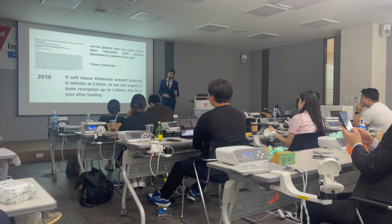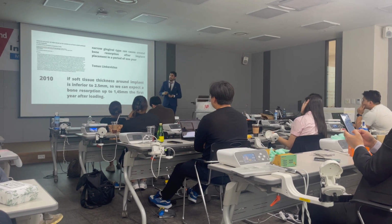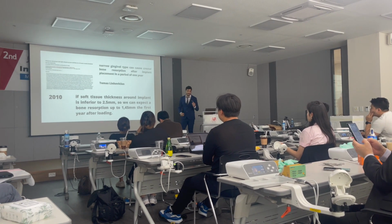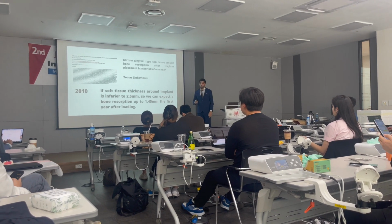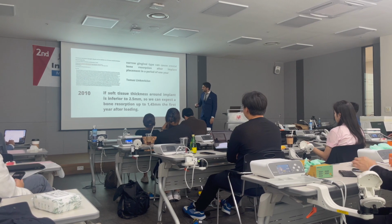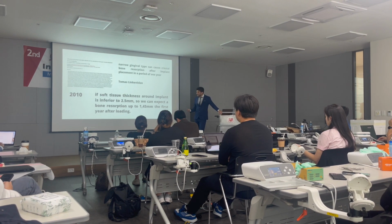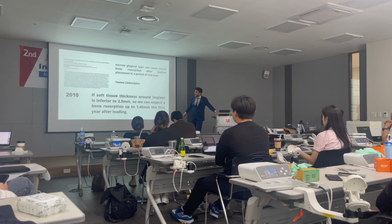So thin biotype with 1 millimeter of soft tissue, medium biotype 2-3 millimeters, and thick biotype. So there are people who have 4 millimeters on average of soft tissue height, and others they have 1 or 2. And he noticed that if there was a patient with 2 millimeters or less of soft tissue around our implant, there was a high risk of periimplantitis and of bone resorption after the first year after loading.